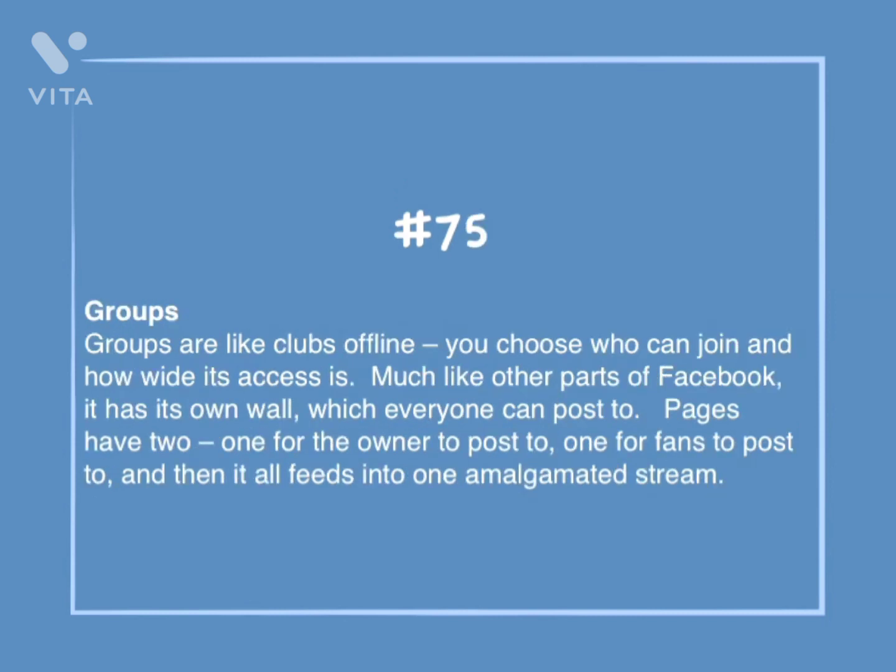Number 75, groups. Groups are like clubs offline. You choose who can join and how wide its access is. Much like other parts of Facebook, it has its own wall, which everyone can post to. Pages have two, one for the owner to post to, one for fans to post to, and then it all feeds into one amalgamated stream.